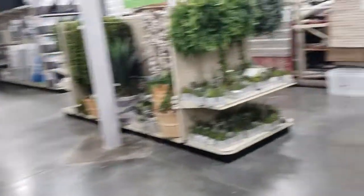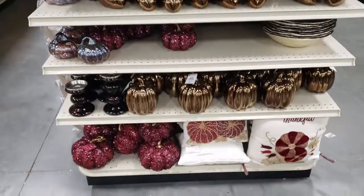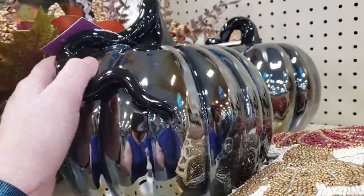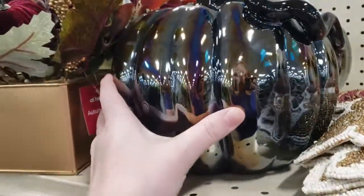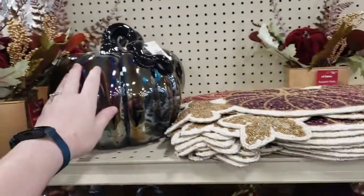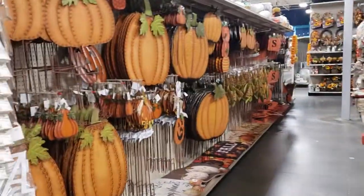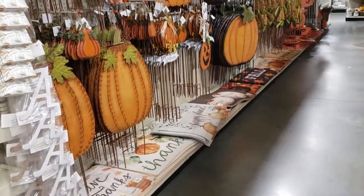I think that's it for, oh, there's a few more aisles actually of fall stuff. Ooh, I really like this big glass pumpkin. This one's really neat. It's a blue-black, a blown glass, and only $20. And it's relatively large, if you can see from the size of my hand. It's pretty big. There's also some more yard signs, on the classier side, less cutesy and more of that prettier style.